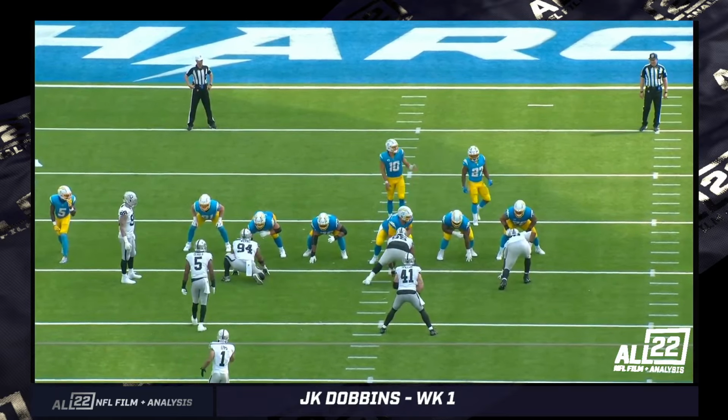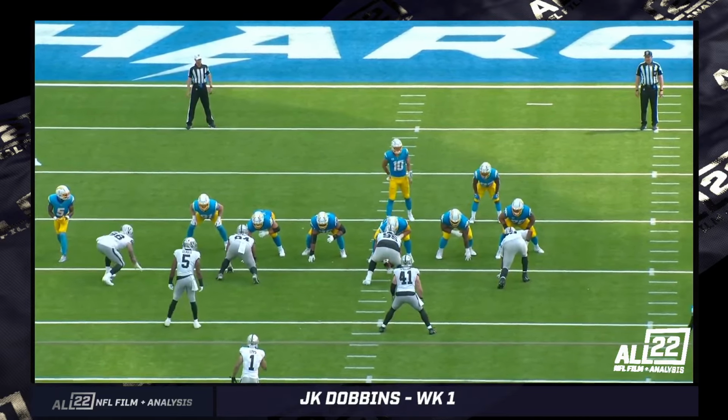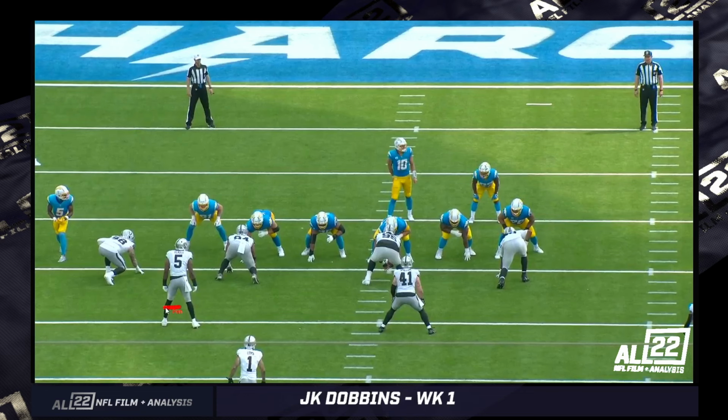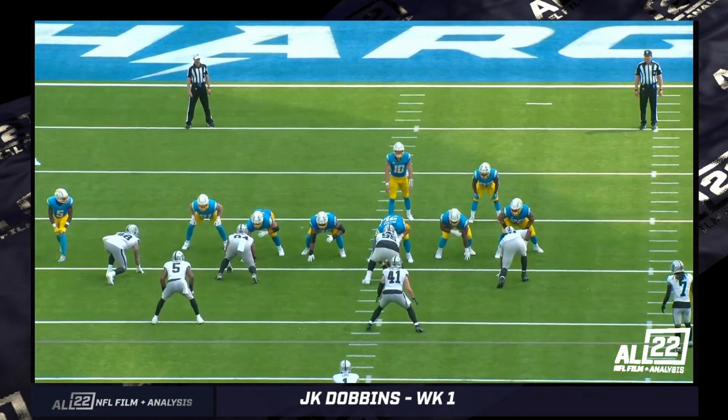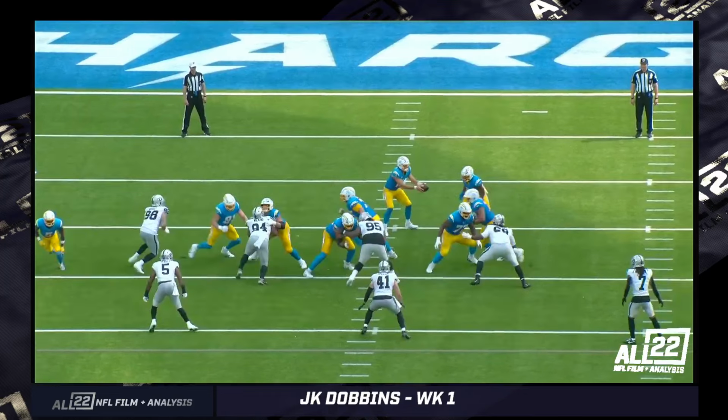When there is something there to find. This is a counter play that I think number 5 does a great job of coming downhill on, as Maxx Crosby is going to take on the kick-out block. The Chargers are pulling two linemen, the center and the left tackle, so they're back blocking with the guard. And the other guard is going to try to kick out Crosby.